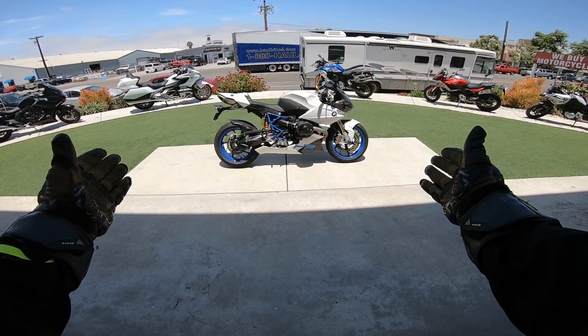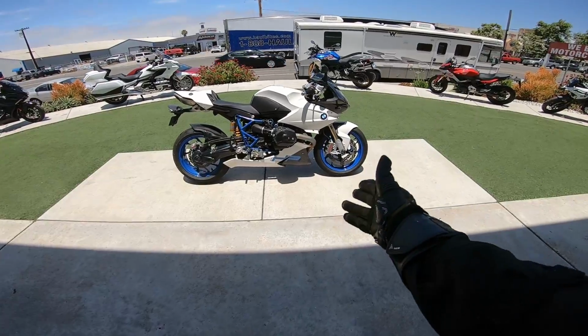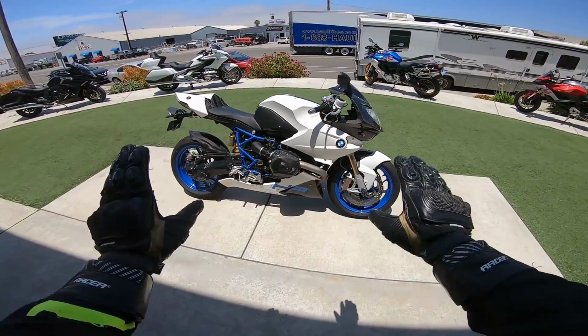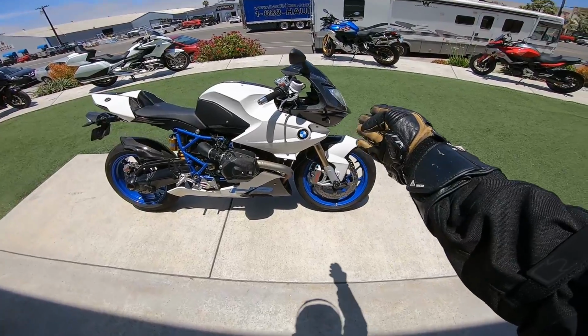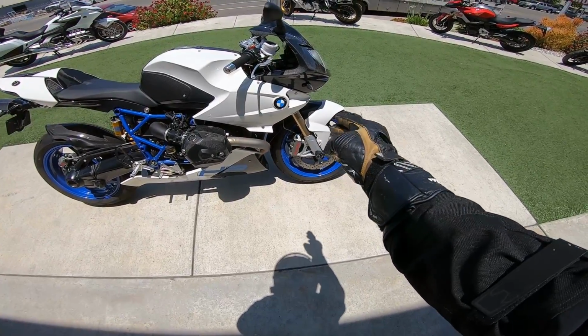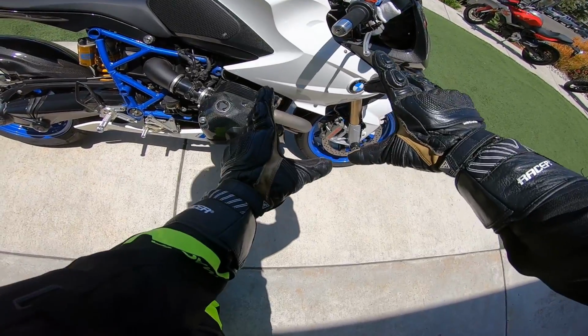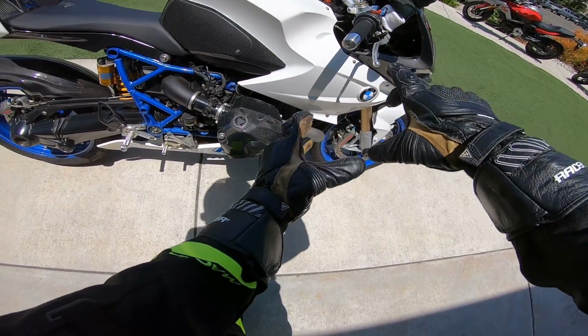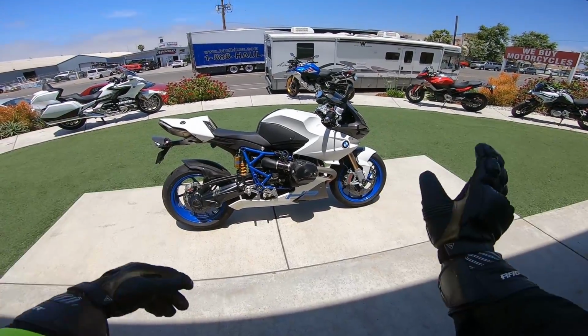All right, guys, there she is, the beautiful 2010 BMW HP2. Me and Gary were talking about the bike, and it's got full monoblock Brembos. If you don't know, the full monoblock is a full solid caliper, not the two separated pieces. This thing came with all of the bits already on it.